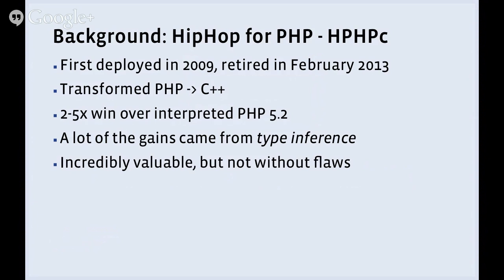It was when Facebook was adding users faster than we could add servers to support those users. And so a few of our engineers decided to try transforming our PHP code into C++ with the idea that it would execute faster. And that ended up being pretty successful. We saw a 2 to 5x performance increase over standard PHP. And it was used from about mid-2009 until February of last year, when it was retired and replaced by HHVM.